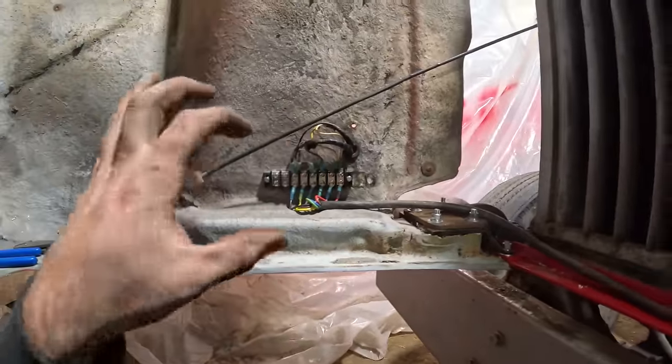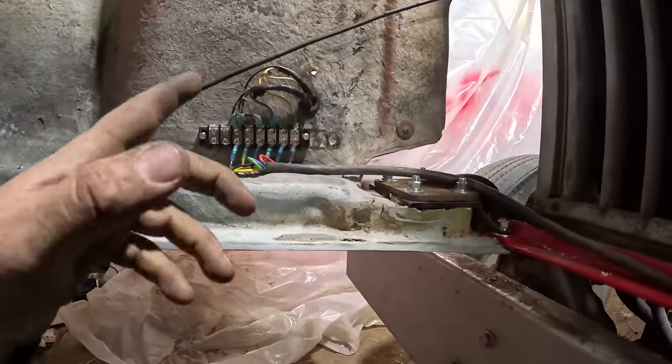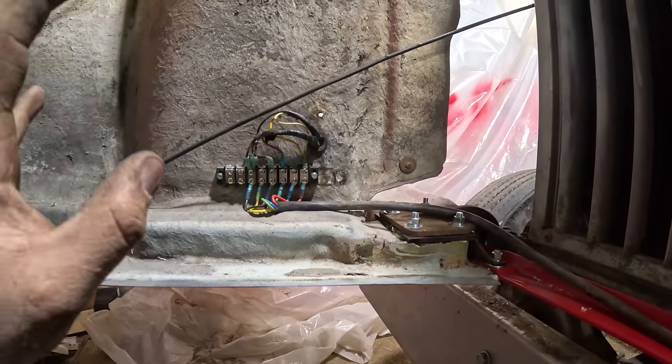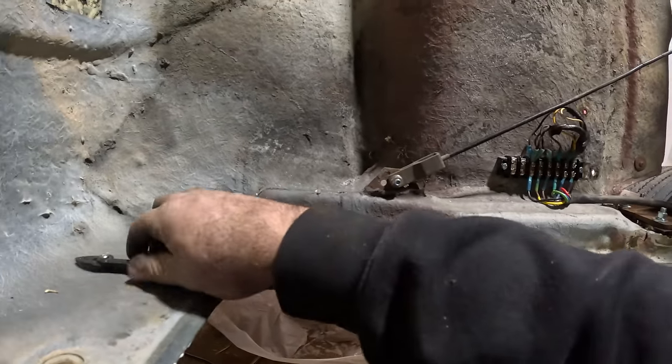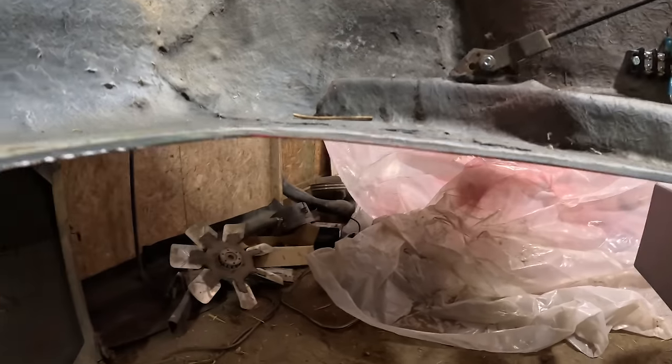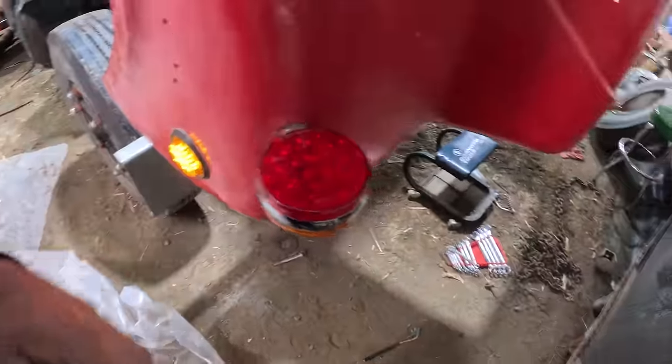That should do it as far as wiring underneath the hood here. Still got to do all the light plugs, but if we climb out and grab all my stuff, we should have marker lights on both sides right now. Ow. Oh yeah, marker lights. We gotta get these wired in though.